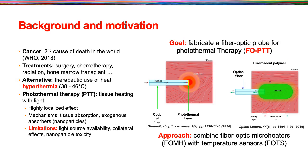The motivation of this work is to explore novel alternatives for cancer treatments. In particular, we are exploring hyperthermia, which triggers a series of cellular events leading to reducing the size of the tumors. Tissue may be heated by light irradiation. This is known as photothermal therapy, and this is driven by tissue absorption, which might be enhanced by exogenous absorbers, such as metallic or carbon nanoparticles.